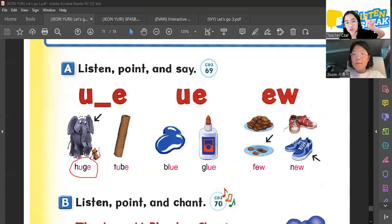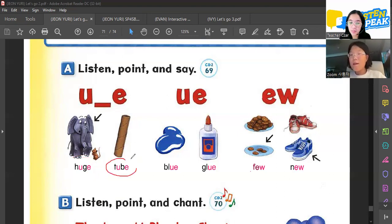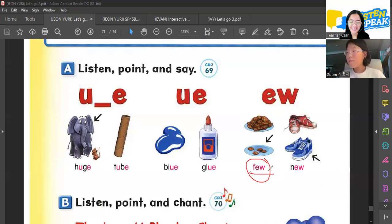What is number one again? Huge. Okay, number two. Tube. Okay, one more time. Tube. Okay, next. Blue. Next one. Yes, and next one. Food. Okay, good job. And next one. New. Good job. So this shoe is new.